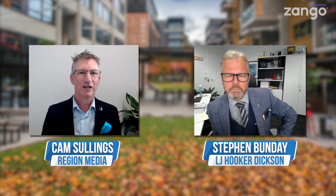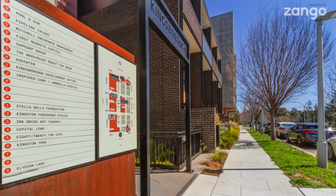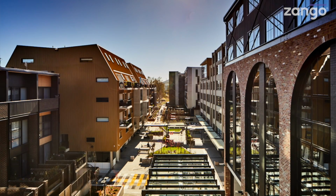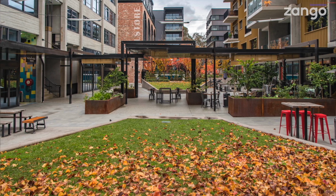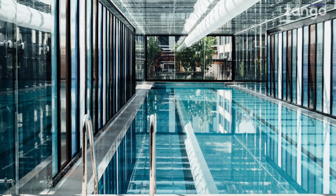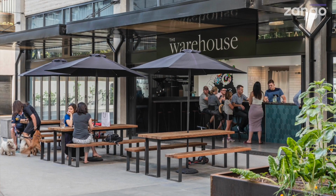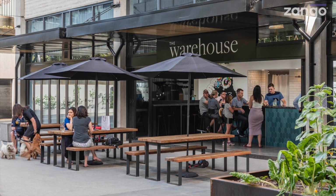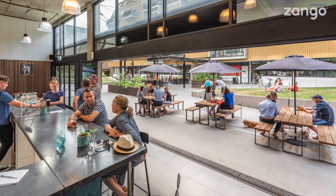Yeah, 100%. We can see by the pictures there is loads of space there. Now, let's talk about the Kingsborough Complex. Yes, Cam, it's a really smart build. They've created a vibrant village atmosphere, and at the moment it's quiet, of course. But normally, outside of COVID, the place is absolutely buzzing. There's a great coffee shop / bar called The Warehouse. So it's coffee by day and it's a tap house by night. They do live music in the summer.